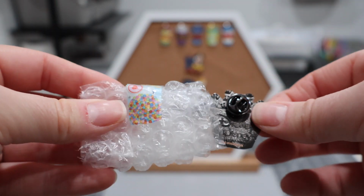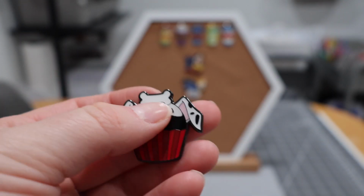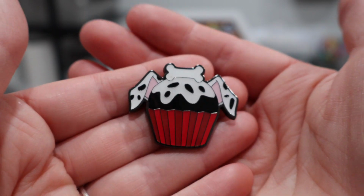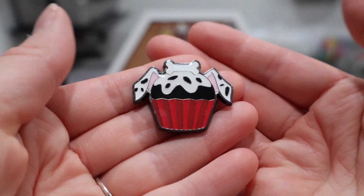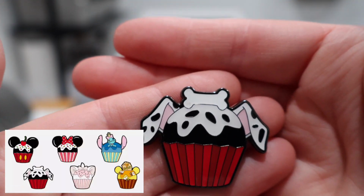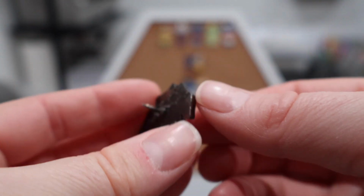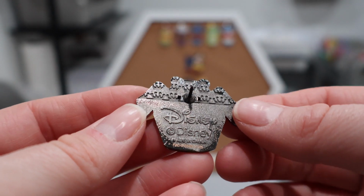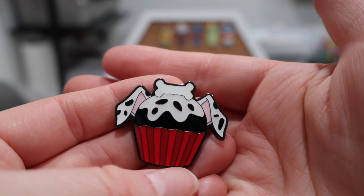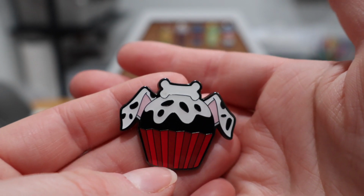Next up, let's see what's in here. Oh, I was able to slide it out easily. Mini Mama Pins is so fast with their shipping. I really appreciate that. I got this Dalmatian cupcake. This is going along with a set that I started when I bought the original 2 that I have. I thought it was just a 2-pin collection. It's Minnie and Mickey, but as it turns out, it's a 6-pin collection. So this is now my 3rd pin in that collection, and I love Dalmatians. If you've seen any of my other pin videos, you likely already know that. So this is a very fun one to add.